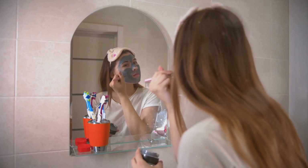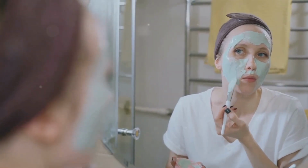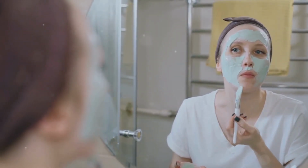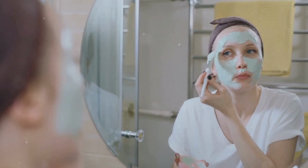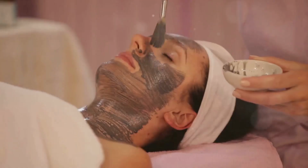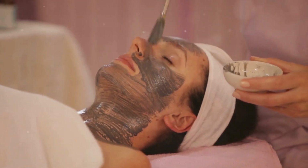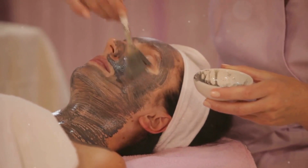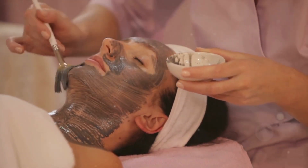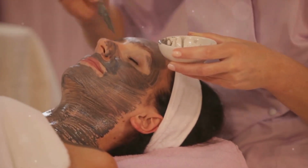Second, apply. Apply the mask evenly to your face, avoiding the delicate eye area. You can use your fingers, a brush, or even a silicone applicator. Third, relax. Now comes the fun part. Kick back, relax, and let the mask work its magic. Follow the recommended time on the packaging, usually around 10 to 20 minutes.